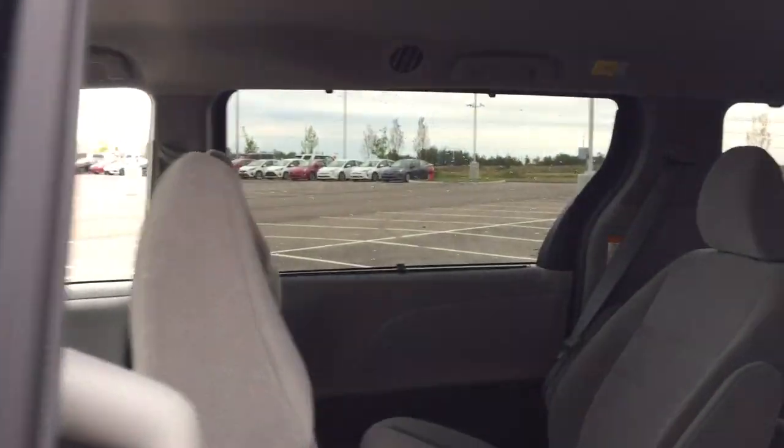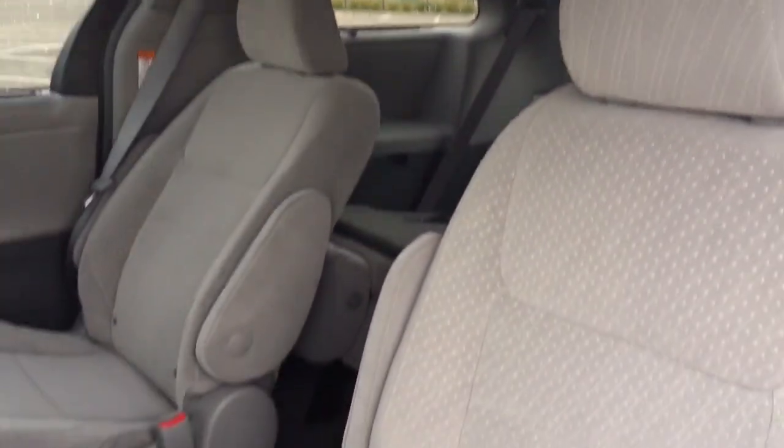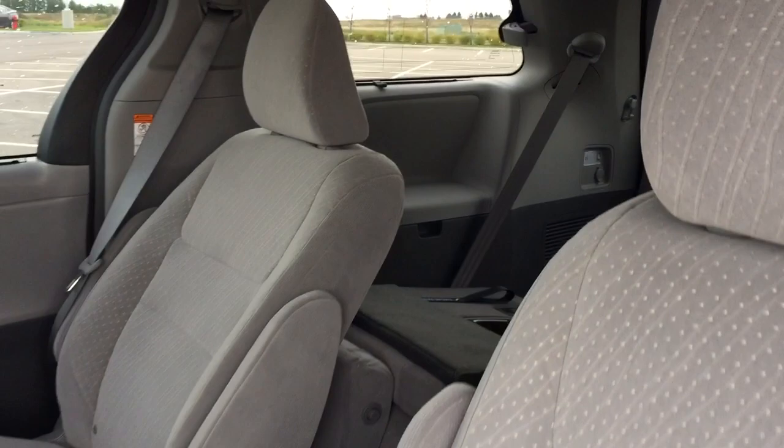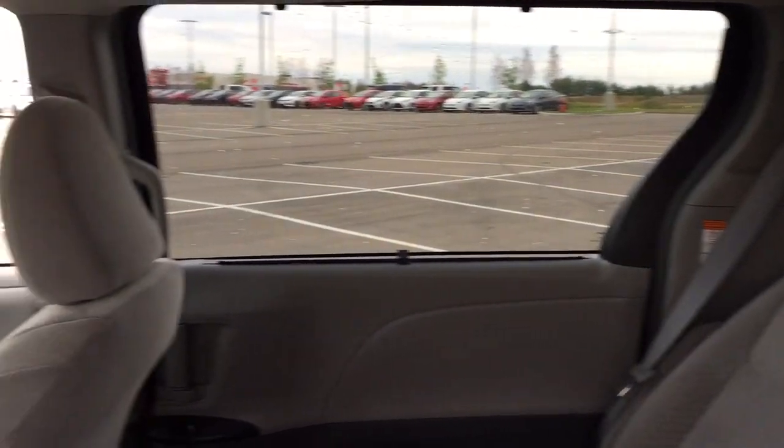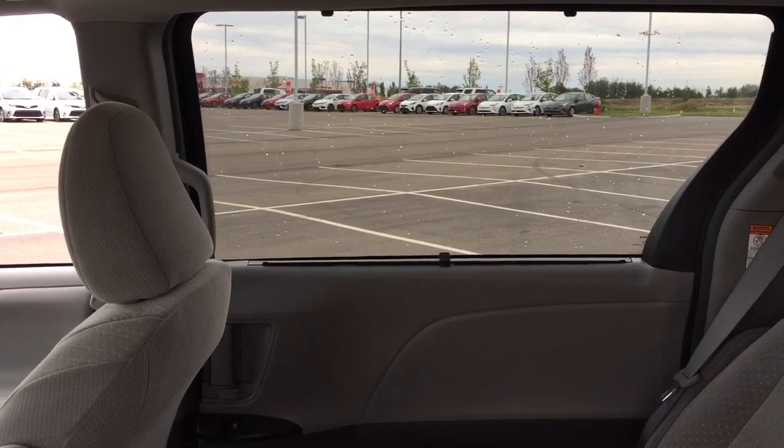So if we take a look in the back here, as you can see, you have the captain's seats in your second row, and then I'll show you the third row later on. And the nice thing is you do have the sunshade visors just located in your second and third row windows, just in case you want to block out some of that sun.